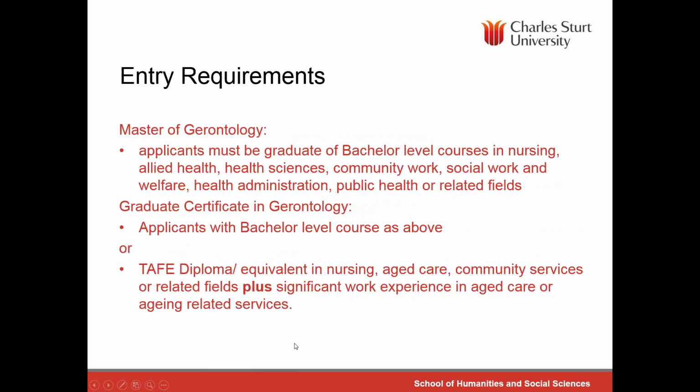So what are the entry requirements for the course? To enter the Master of Gerontology, applicants must be a graduate at bachelor level, and courses such as nursing, any of the allied health courses, health sciences, community work, social work and welfare, health administration, public health or related fields are all relevant. We do sometimes have other graduates from bachelor level courses in other areas who are wanting to switch into a health and gerontology area, and they have been able to enter the course and do well with it. But we're particularly focusing on graduates of those sorts of courses for entry.